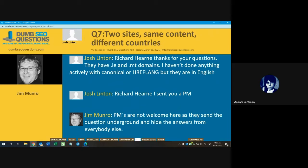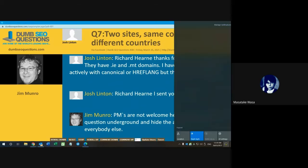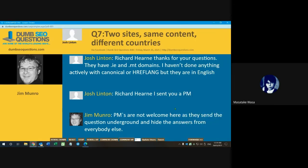Yeah, I suppose it's really the same site, and my understanding of the question is that the content pages, if you like, are absolutely the same, both on the Irish side and Maltese side. The landing page is different, probably because there is different information, like contact number, address, that kind of thing. You'd expect if someone's searching for this site in Ireland, the Irish version would turn up, and if you're in Malta, then the Maltese version would turn up, probably without hreflang.